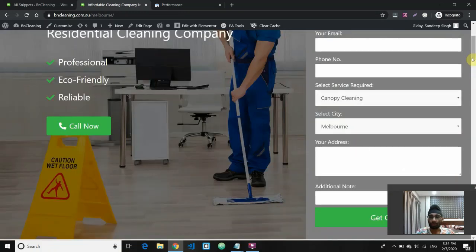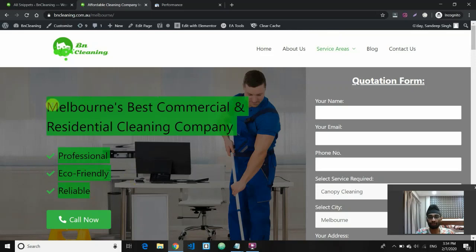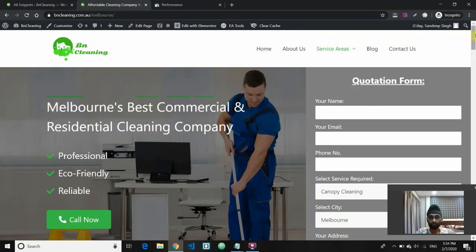So when I build the citations, like I said, first we want to target Melbourne. So I build citations only to this particular page, the Melbourne landing page or home page. If your website only targets one location, then obviously you only have to build citations to the home page, because your overall website is about one location. But if your website is about multiple locations, you have to build citations to the dedicated landing page for each location.